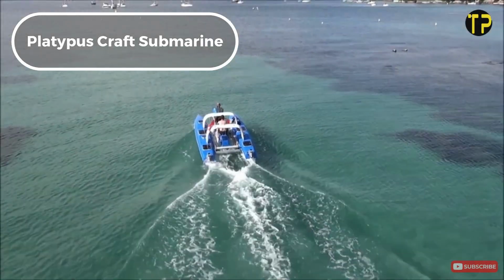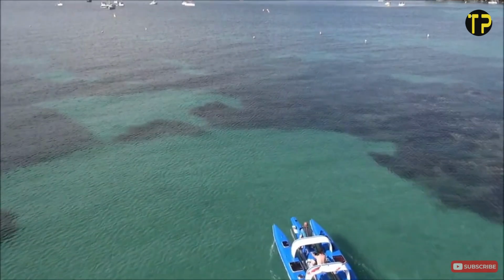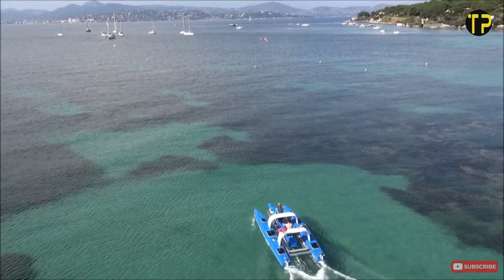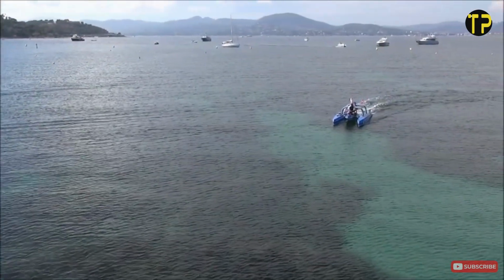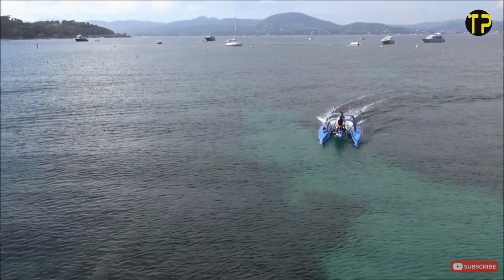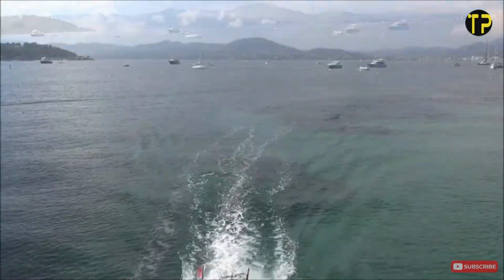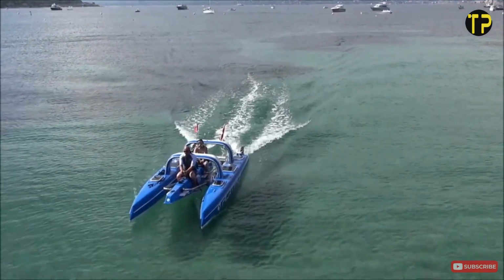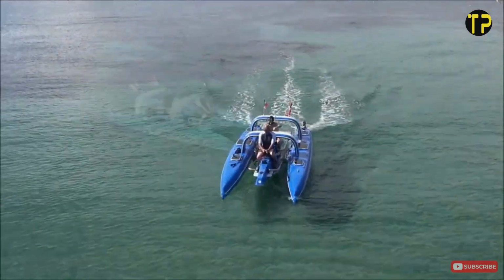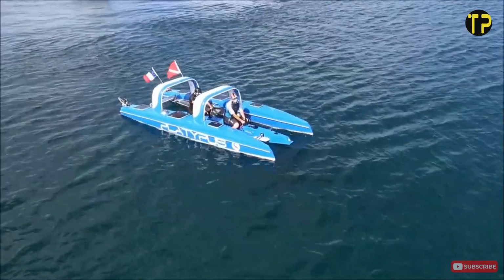Platypus Craft Submarine. The Platypus Craft Submarine is a remarkable fusion of creativity and engineering, designed to inspire young adventurers. Shaped like a unique platypus, this submarine captures the imagination while providing a safe and exciting underwater experience. With vibrant colors and playful features, it invites children to explore the ocean's mysteries. The submarine is equipped with interactive elements, encouraging hands-on learning about marine life and the importance of ocean conservation.